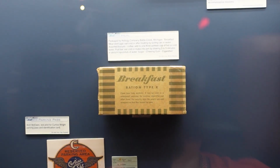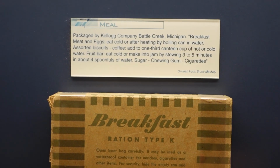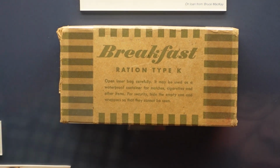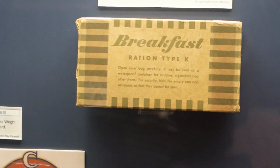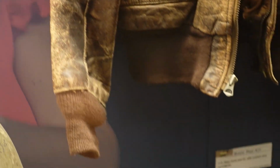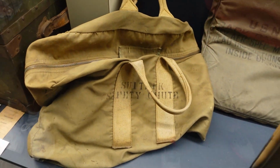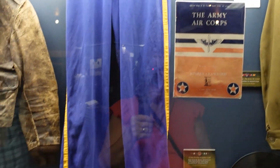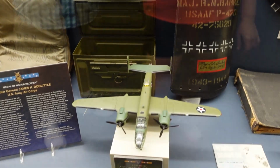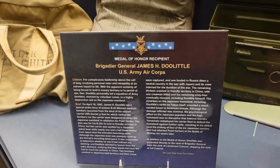And of course, that's the old K ration box. When I first went in, we had C rations, and then by the time I got out, we had the MREs. So I was in the time where they phased out the C rations and brought in the MREs. I don't know what the difference is between those. Well, a canned ration is a C ration, and the MREs came in plastic bags. That's how they served them, in these little plastic sealed pouches.